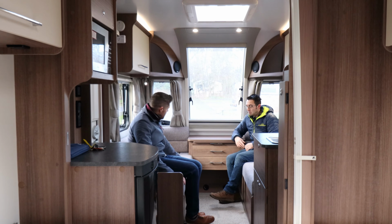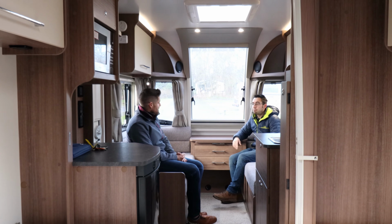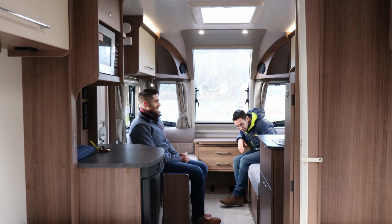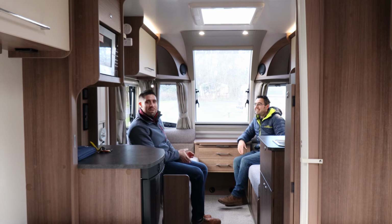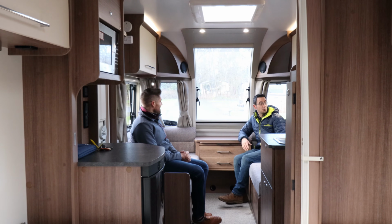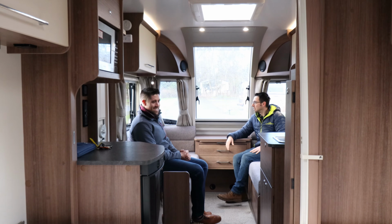It's quite nice having this upholstery as well. You're not going to really see a lot of dirt on it, which is nice. No. Not like the carpet. Yeah, that was lovely and clean a minute ago, thanks Finn. And that's why people mostly take the carpets out at a campsite. Yes, it does help, especially in the weather conditions at this time of year.